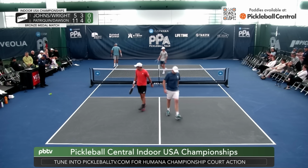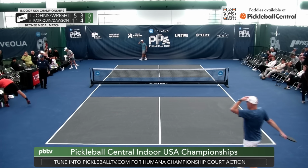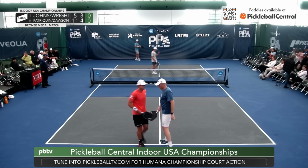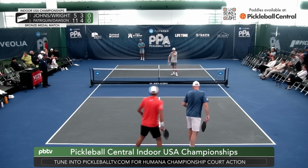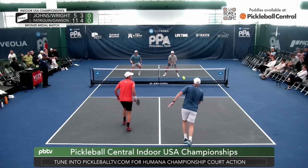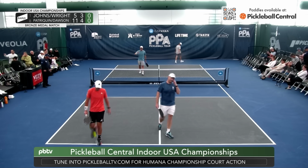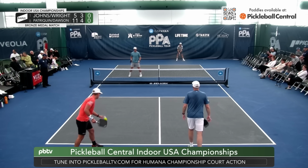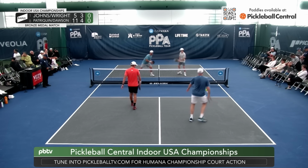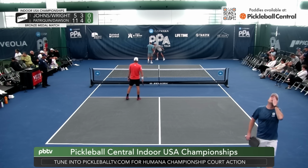And now Matt Wright showing his hands in that quick exchange. And obviously a much more tightly contested second game here as Colin Johns has some knowledge to share with Matt Wright, trying to make some adjustments here. As Matt Wright now hits the top of the tape on the last two drops, going to give him the side out.